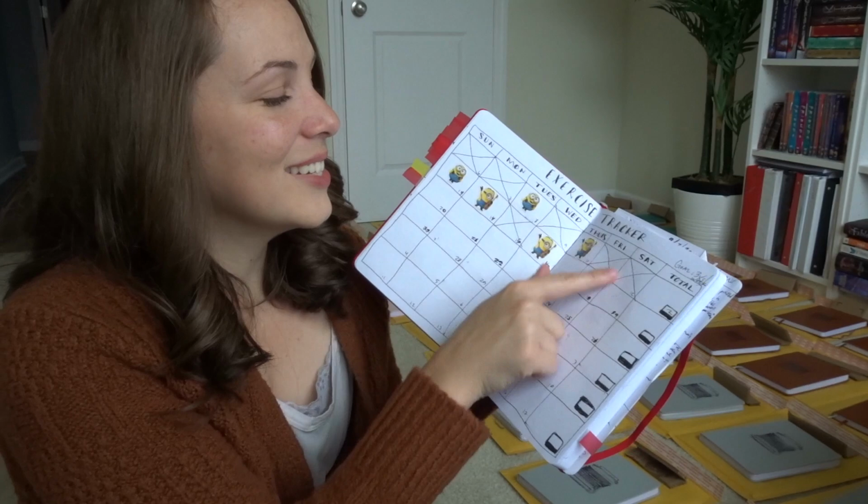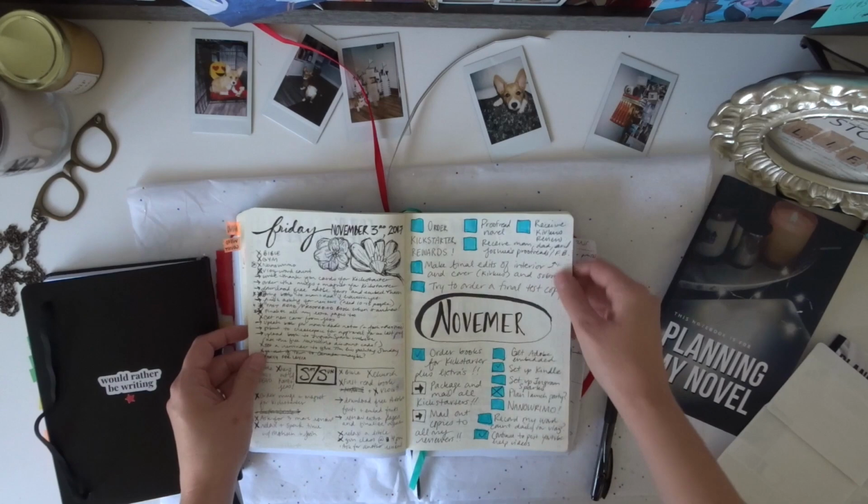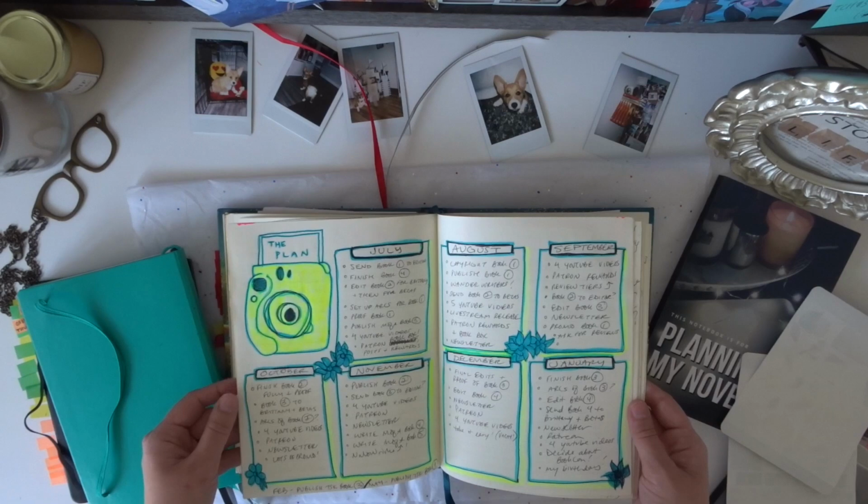I also use it to plan out like my YouTube videos. I have my monthly goals in here because it helps to have them in a place where I can see them very easily. I like to track all the books that I'm reading. I have a release timeline. I do end of month tracking.